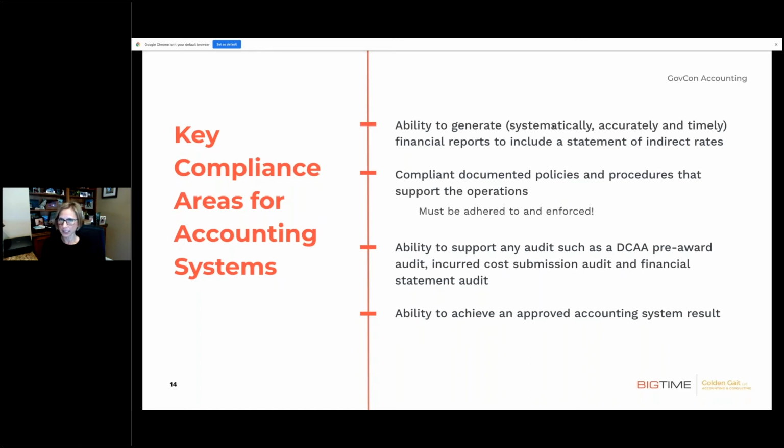But 99% of the time, no two companies are alike. Some can be similar, but you want to be able to have a set of policies and procedures that work for you. You want your systems to be able to support any audit, such as a DCAA pre-award audit, incurred cost submission audit, financial statement audit, and you want it to have the ability to achieve an approved accounting system.